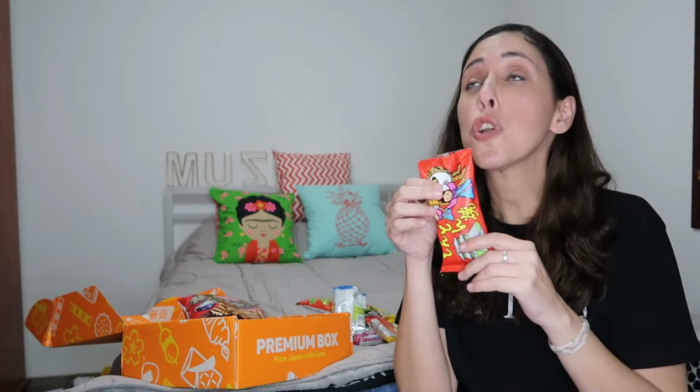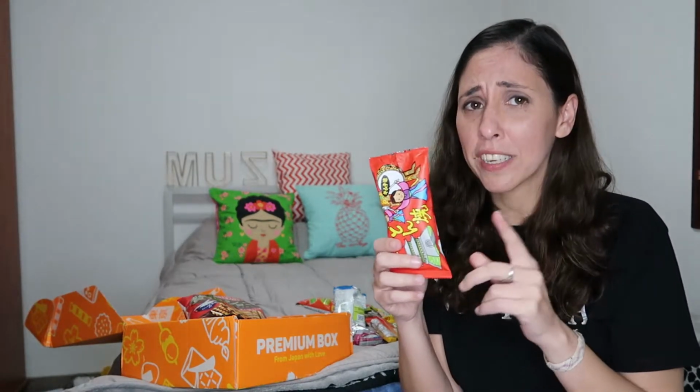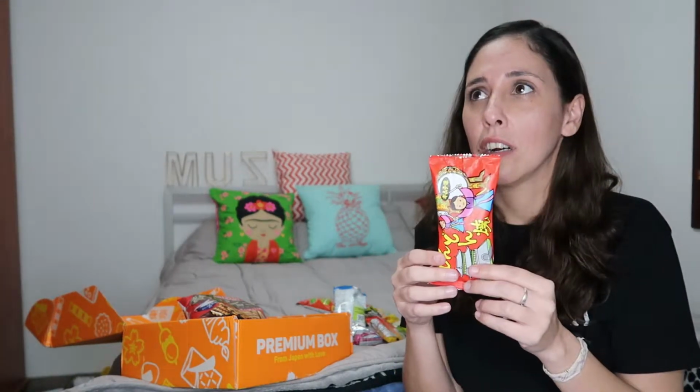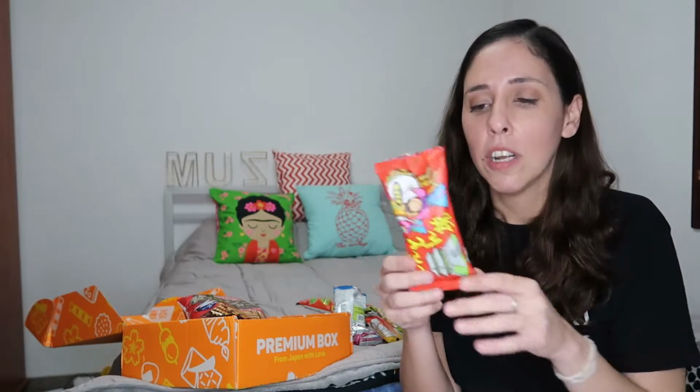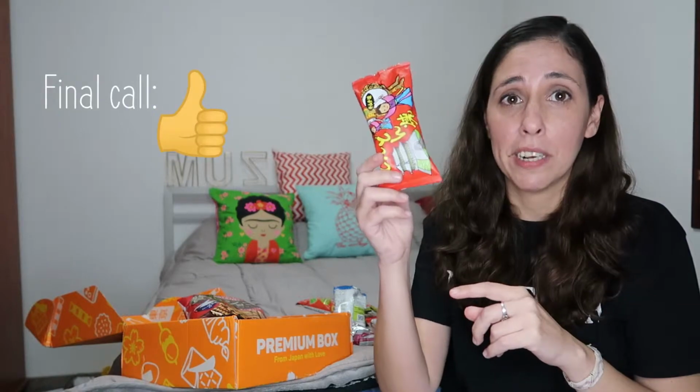I've never eaten kimchi in my life before, so I have no idea if it's similar to kimchi, so I'm taking their word for it. I'm guessing that kimchi is much spicier than this, so this is not spicy at all. So I'm guessing it's like the fake strawberry, it's like a fake kimchi kind of taste, but it's good. I would buy it again. Next.